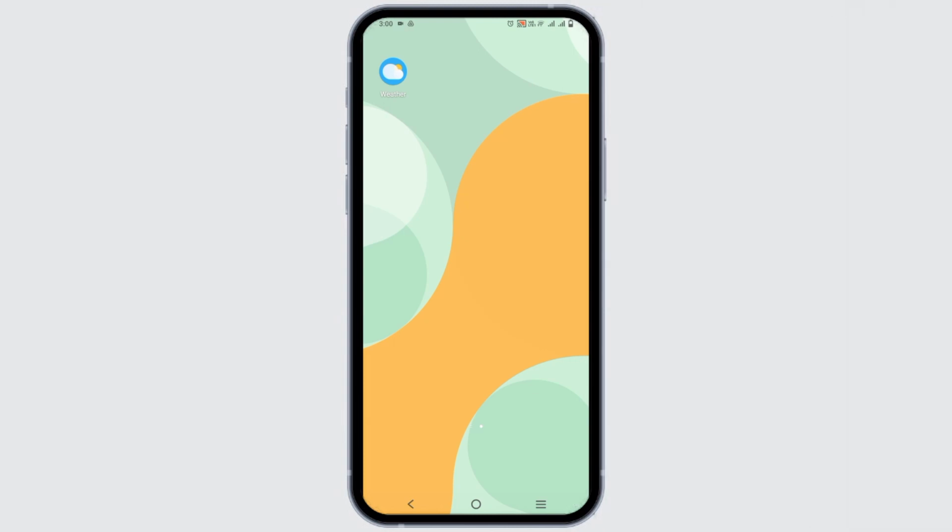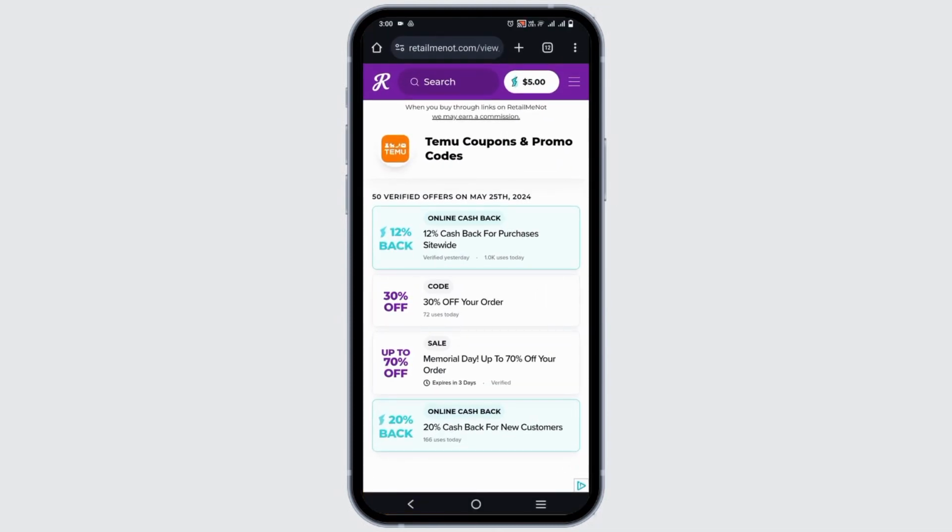If you are a new user in Temu, you might get different options, but if you are existing users, here are some working promo codes or the discount codes. For this, first of all, open any of your browser and go to realmenot.com. Now from the list or the search bar, type in Temu coupons and promo codes. Here are different verified offers till date.